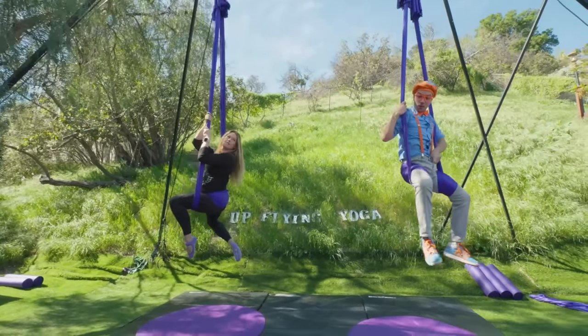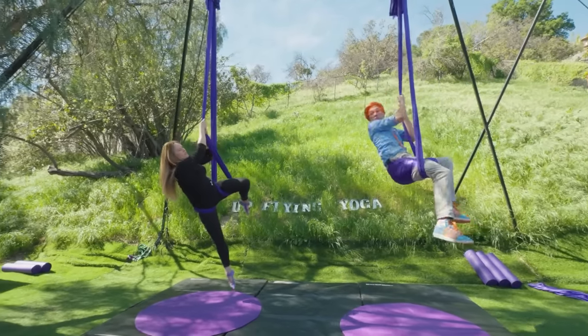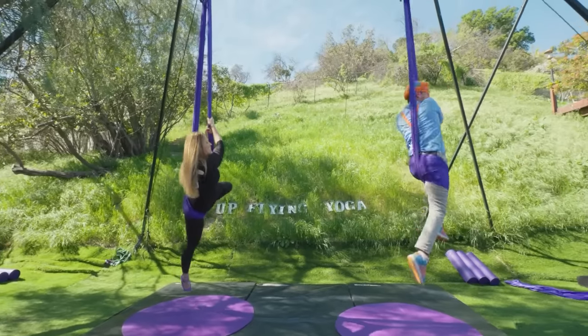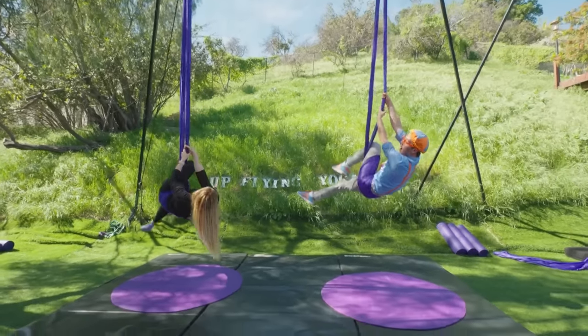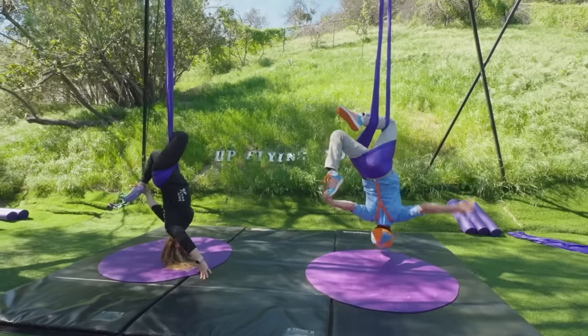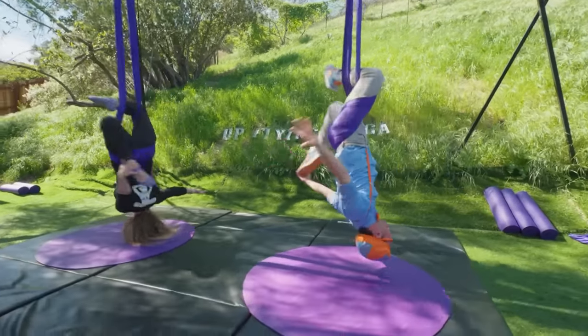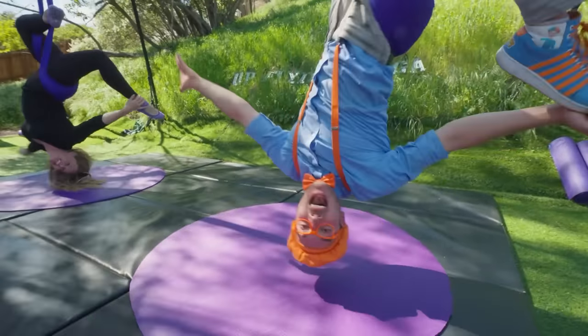You're gonna reach for both hands on one fabric. Okay. All right, keep that left knee bent. Reach the right toes towards the floor. Come forward. Yes. And slide those hands down. Bend your right knee. Grab a hold of your right hand with your right foot. Ta-da! Pigeon drop. Whoa! This is awesome!